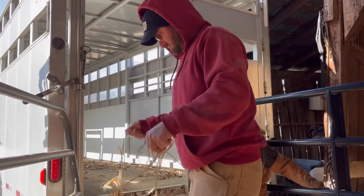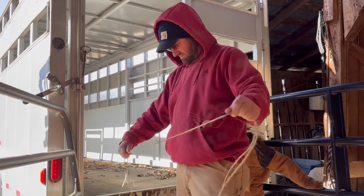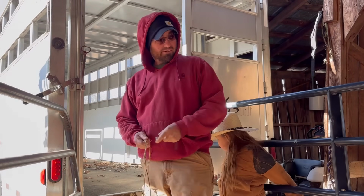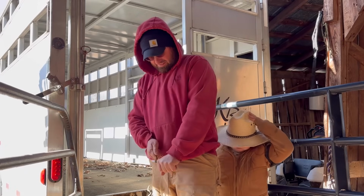What do you need a hay string for? You'll see here in a minute. To tie up these gates with it. It works good for some temporary gate tying.